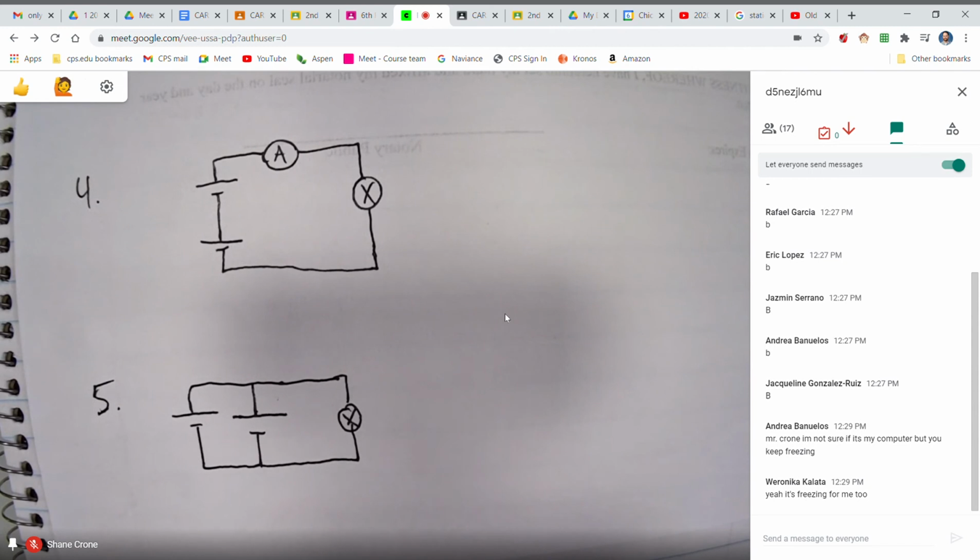Batteries are connected end to end, lined up like in number 4, because you get more for doing that. Whereas for number 5, it doesn't seem like you're getting anything extra for it. Now, in reality, there is something different about it. There is something different about number 5 and number 1.